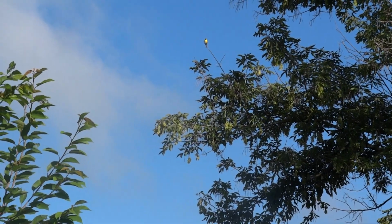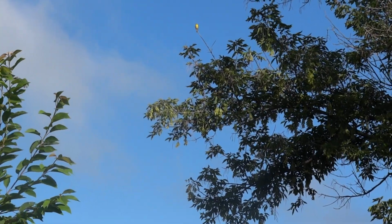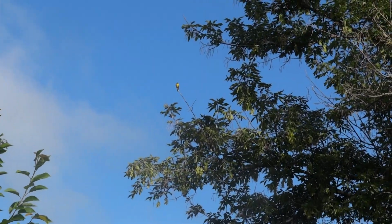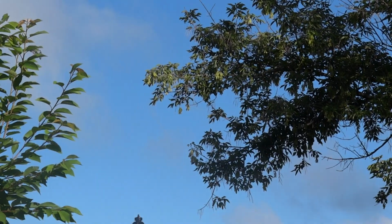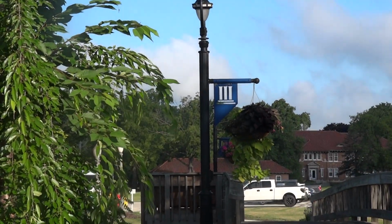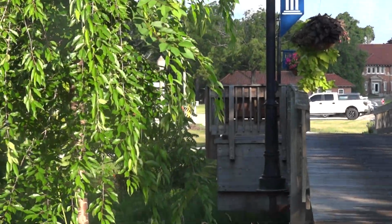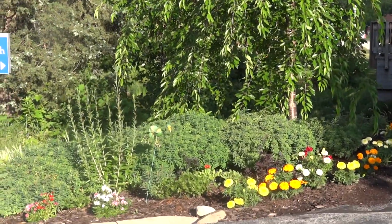Look at that lone finch sitting up there. Isn't that pretty? It's a beautiful day today. They use a combination of perennials and annuals and grasses.